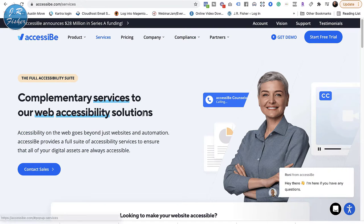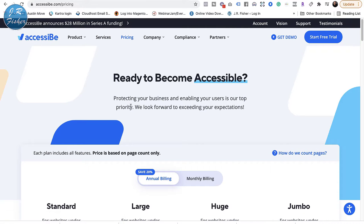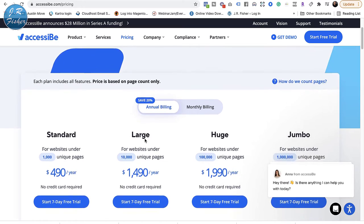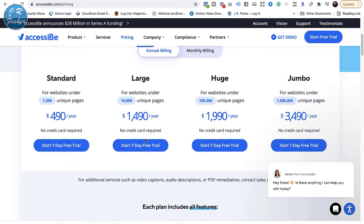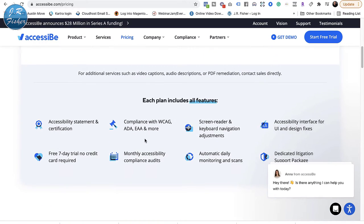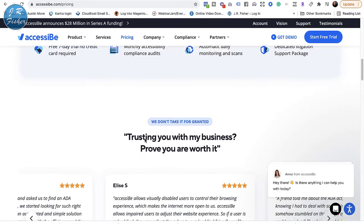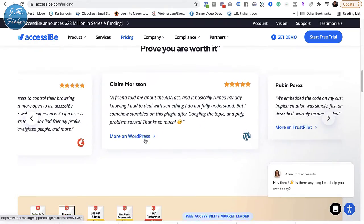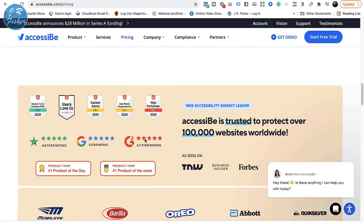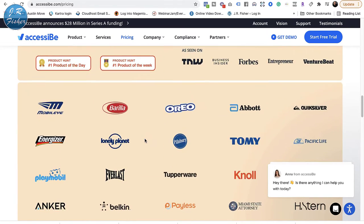Now, why Accessibee? Accessibee helps create web access for people with various disabilities. For example, epilepsy patients can prevent videos from playing automatically and turn off flashing graphics. People with color blindness or impaired vision can adjust contrast and saturation for better visibility, and more generally, screen reader and keyboard navigation capability. In short, Accessibee creates a full solution so that you can achieve WCAG ADA compliance with your website.